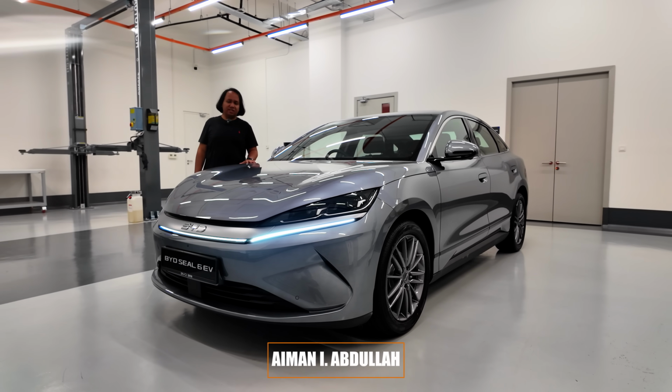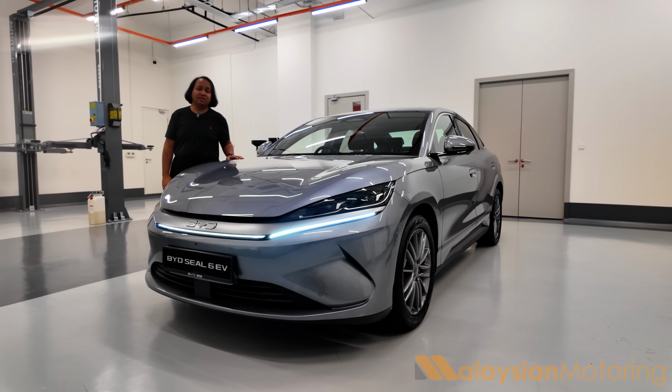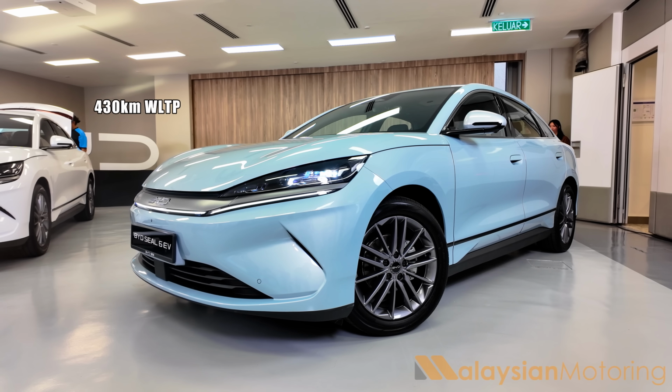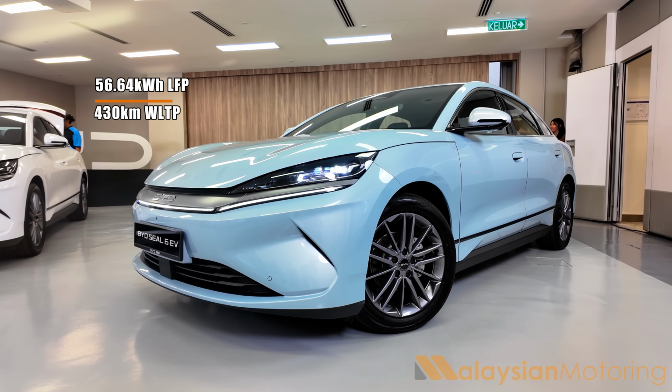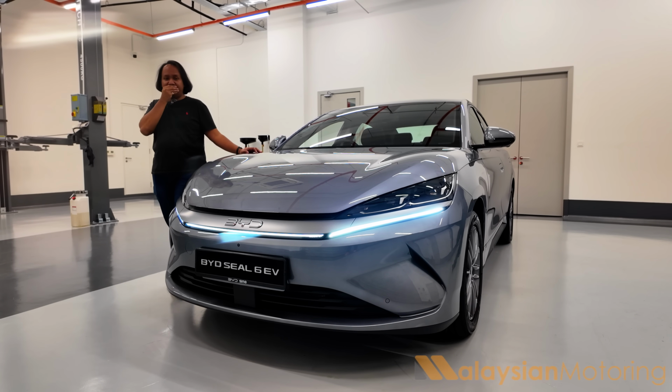Now, despite the confusing naming convention, the BYD Seal 6 actually sits underneath the BYD Seal that we're already very familiar with, which is why under the skin you get a 56 kilowatt hour battery, which according to BYD is able to power this car up to 485 kilometers on the NEDC cycle, which means realistically expect about 410.